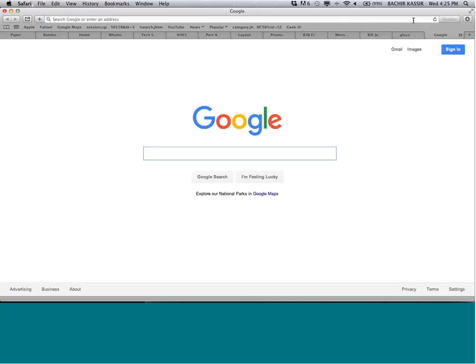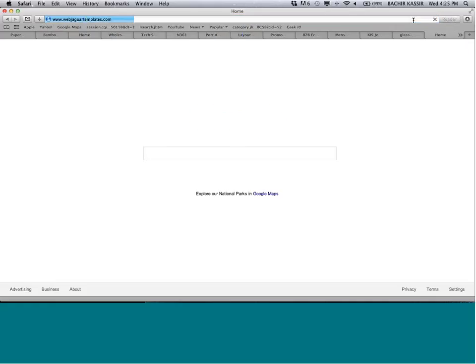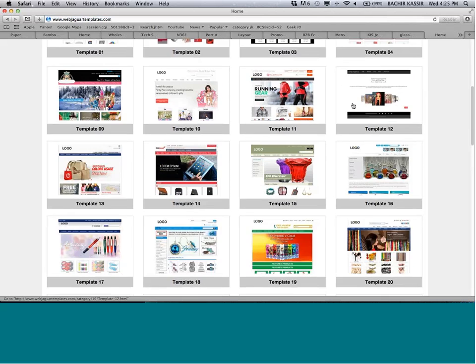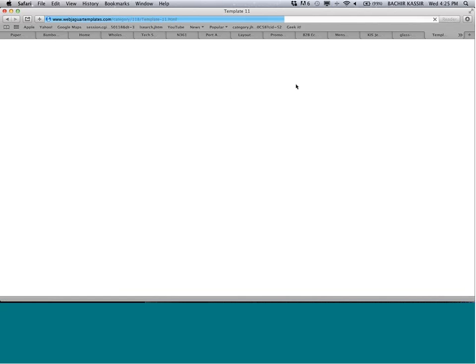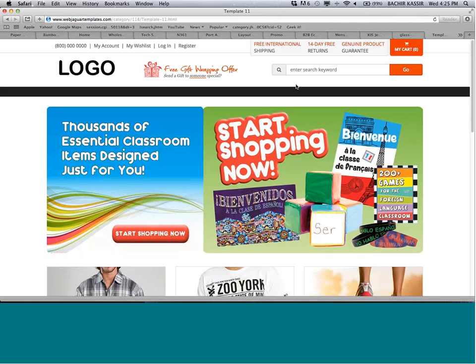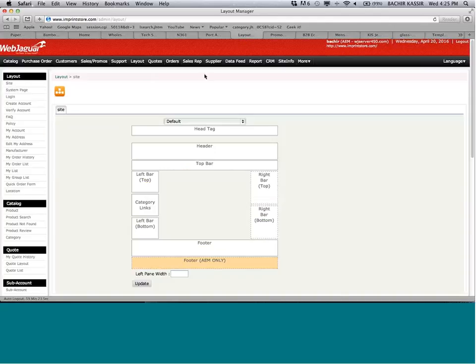Like, for example, I'm going to go to the WebJaguar template site, and there are over 70 templates to choose from. Very nice templates that you could use for any of your designs. So, for example, I go to this template, and you could use that as a starting point, or you could create a template. We can create a custom template for you as well. But you have the capability to edit and customize that template any way you like.